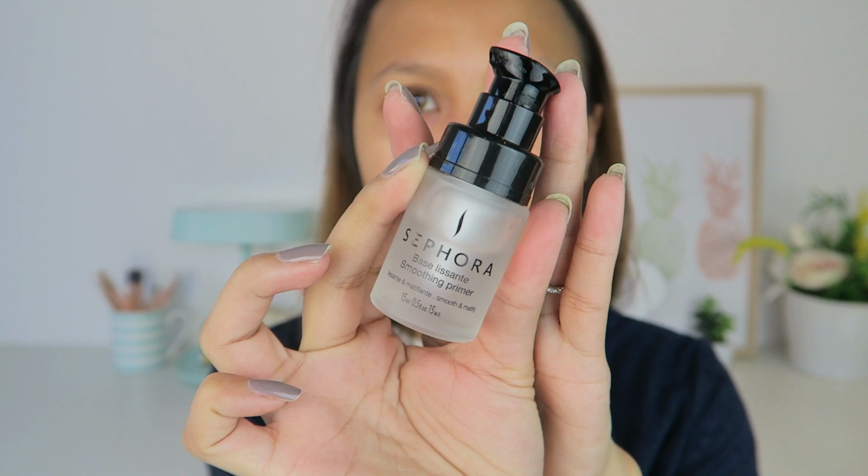Na-apply ko na yung aking primer, yung Sephora Smoothing Primer. I also already moisturized my face beforehand. Nag-apply ako ng eye cream. Now, we are ready for this bad boy.